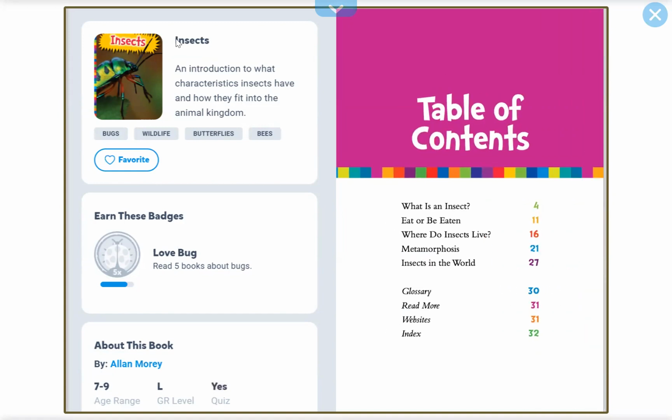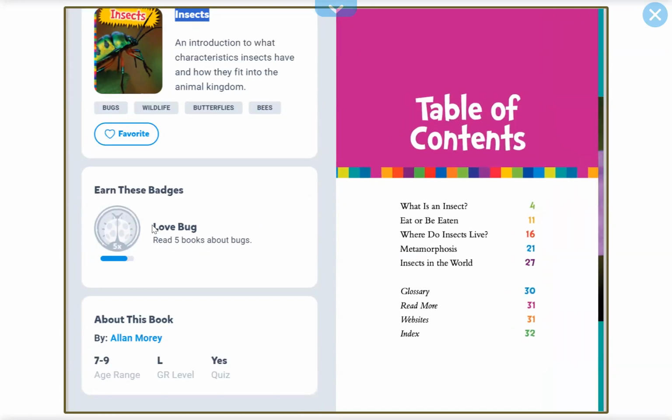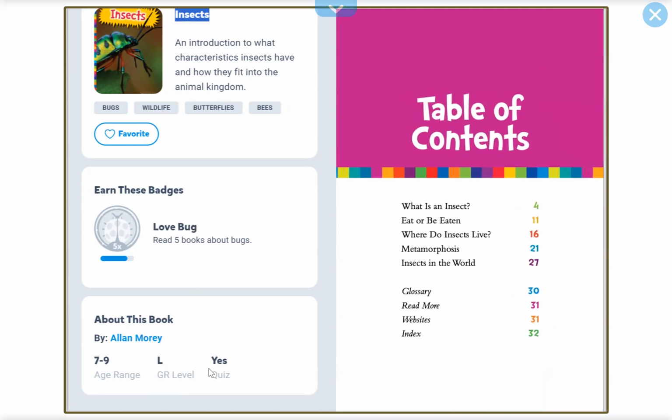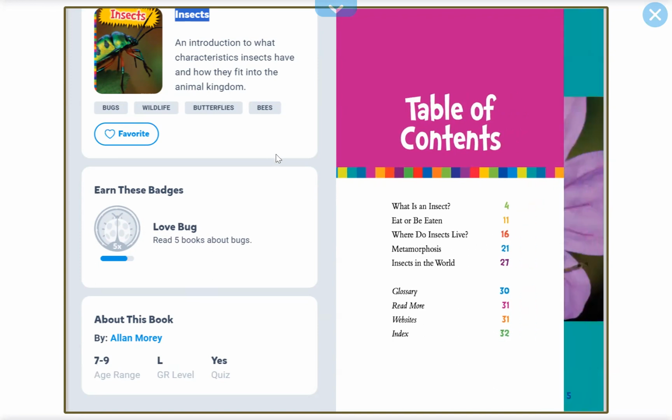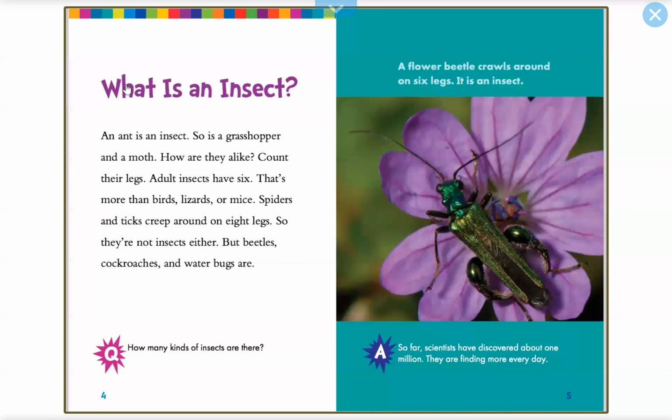All right, we're going to read Insects, an introduction to what characteristics insects have and how they fit into the animal kingdom. There's a quiz, there's the age range, table of contents. All right, I'm going to let you begin and go ahead.